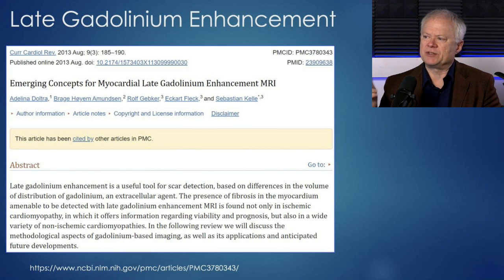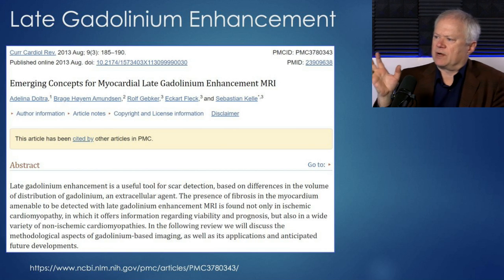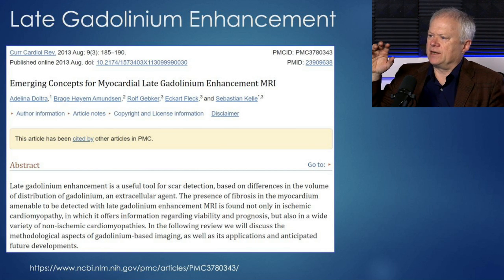So let's talk about this late gadolinium enhancement for just a second. What exactly is this? So here's a paper from 2013 I found, I think did an okay job explaining this. Actually, a pretty good job. This is in Current Cardiology Review.